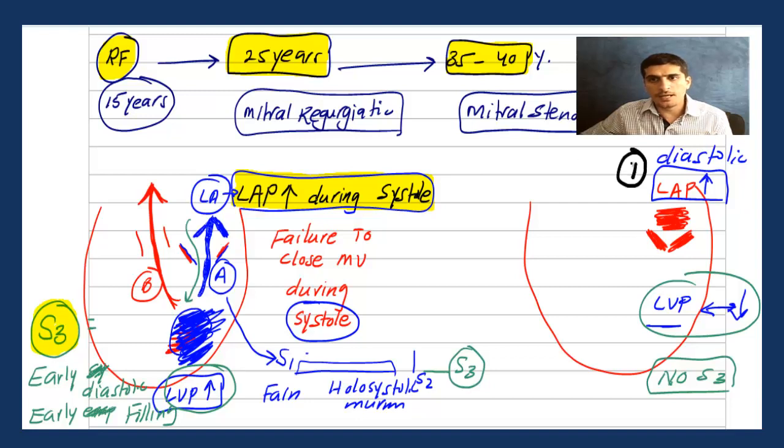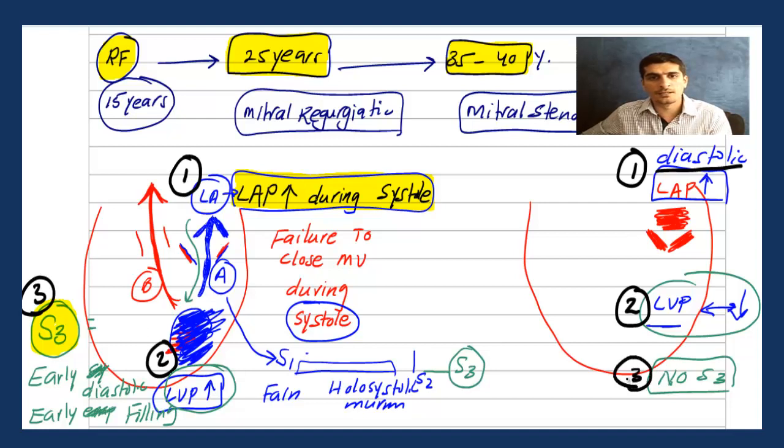Number one. Left atrial pressure increases during diastole in stenosis, while in regurgitation left atrial pressure increases during systole. Second, left ventricular pressure is normal or even low, while in regurgitation left ventricular pressure is high. And because left ventricular pressure is high, you get S3, while in stenosis basically no S3. Plus, this A is regurgitant blood flow. And because you have regurgitant flow, you get the murmur, which is a holosystolic murmur.